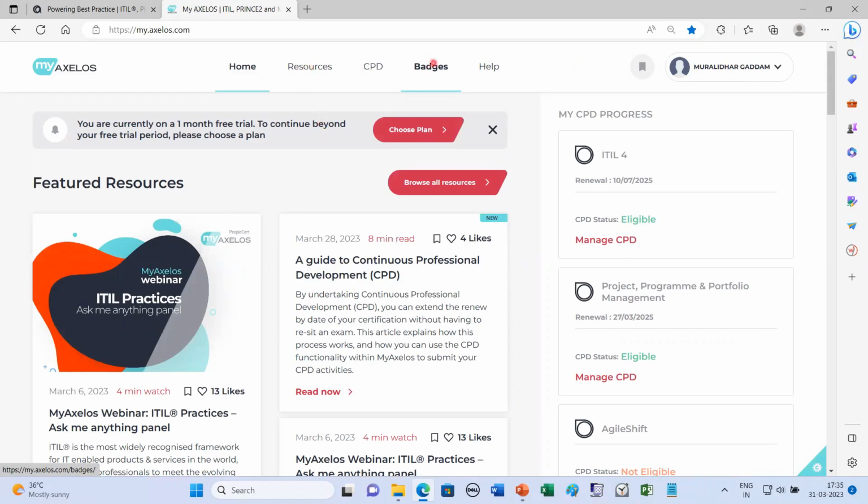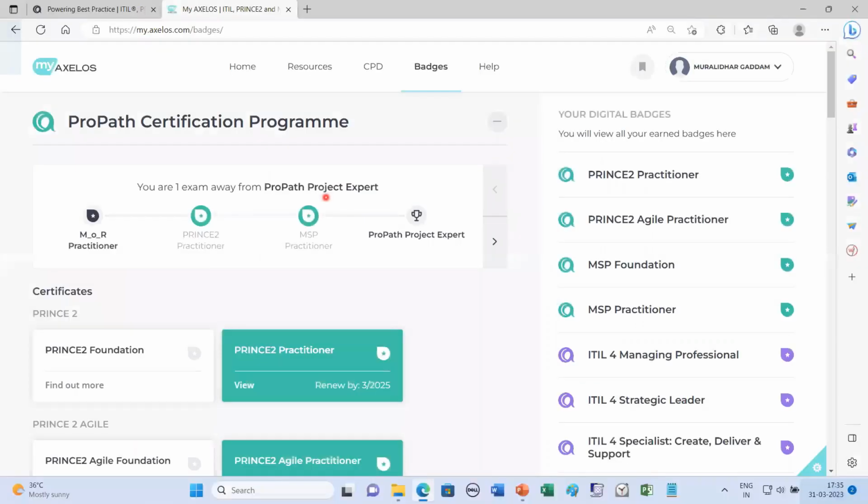So I'm going to click on the badges tab, and this is what will happen. Here, it shows all my current badges. For example, I've currently, because I am a trainer and I hold several certifications, I need to keep them active. And I have been purchasing this membership since several years to retain all my certifications. I've got the Prince2 practitioner, Agile practitioner, etc. And it also shows me until when my certifications are valid.